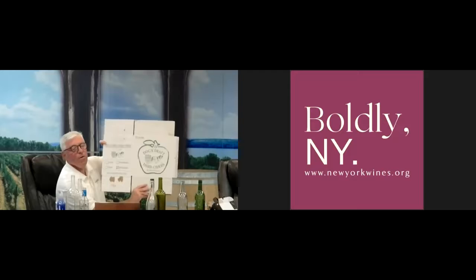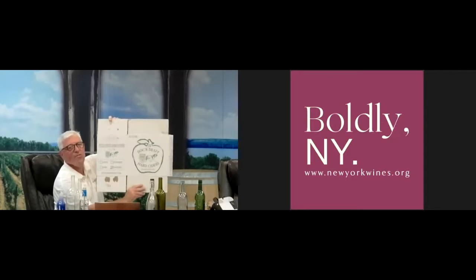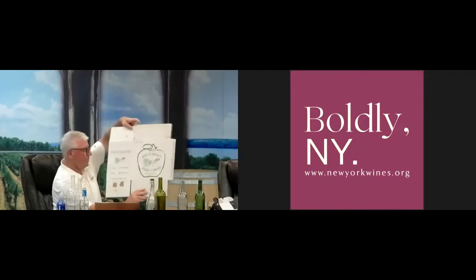But it would give you a full option, a full complement on a floor display or something that's going out to your customers on a regular basis. So this is $2.25 fully packed, ready to go.